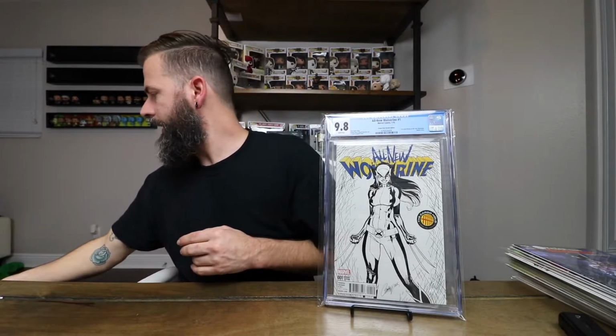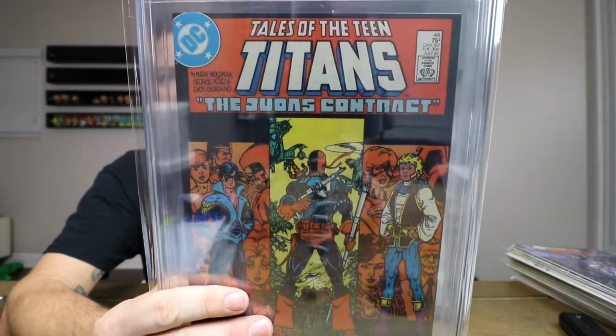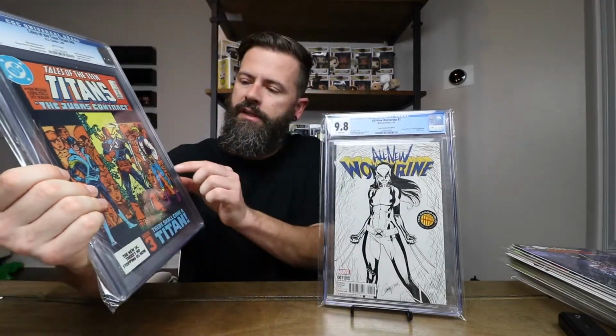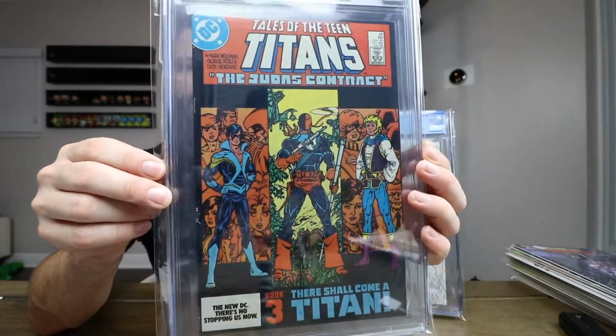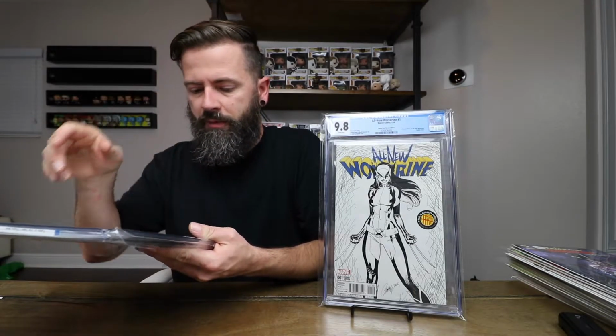And then the last thing I got is a slab copy of this, Tales of the Teen Titans 44. This is the first appearance of Nightwing. Technically according to the CGC label, it's when Dick Grayson becomes Nightwing, but it's the first Nightwing. And it's the first appearance of Jericho, which is this guy here. That's Nightwing, and then the origin of Deathstroke, right? So the origin of Deathstroke is what made this issue originally popular, and then it's been getting a little notoriety because it's the first appearance of Nightwing.